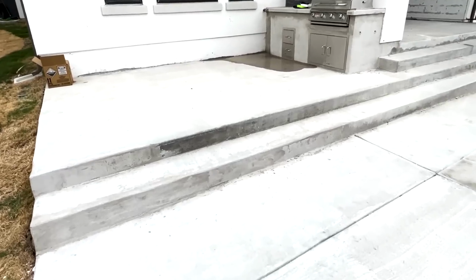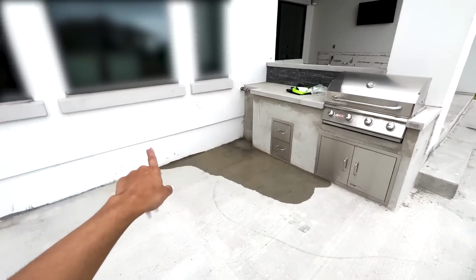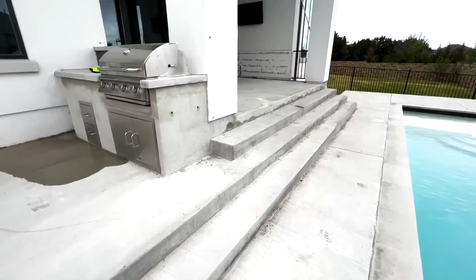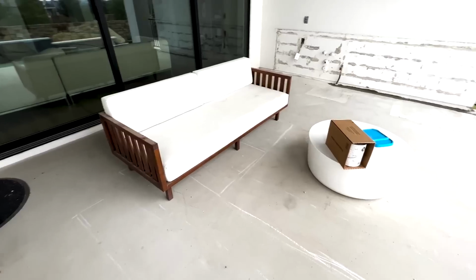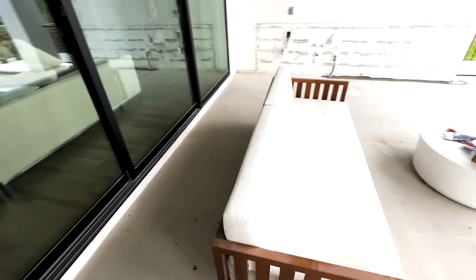And also I think the Cool Coat people are going to be doing the painting, because this has to be painted white to match the house. The house needs to be touched up, so I think they're going to do that today too. They're going to have to move this furniture out of the way to be able to do this patio. This thing's pretty heavy. This is not that bad. I don't know if we need to move it or if they're going to move it. But yeah, here's the before.